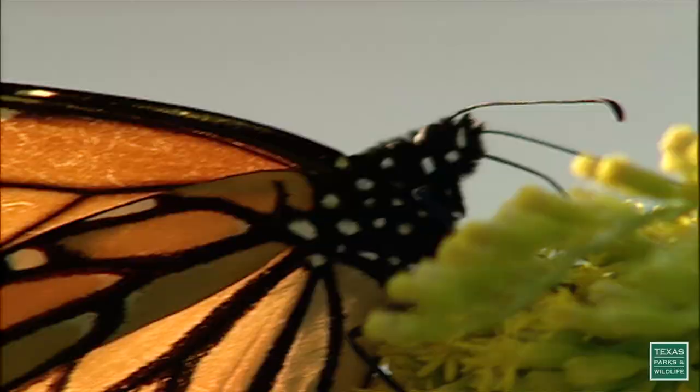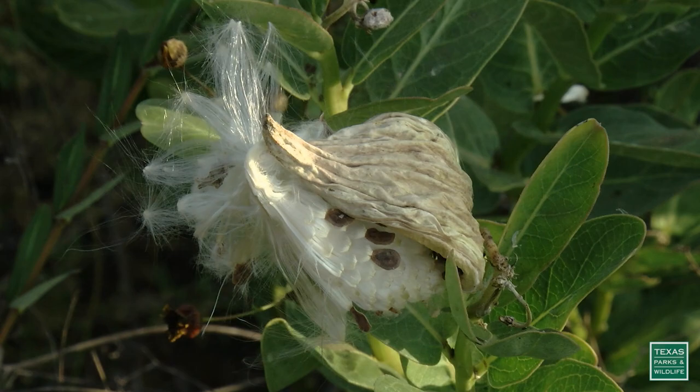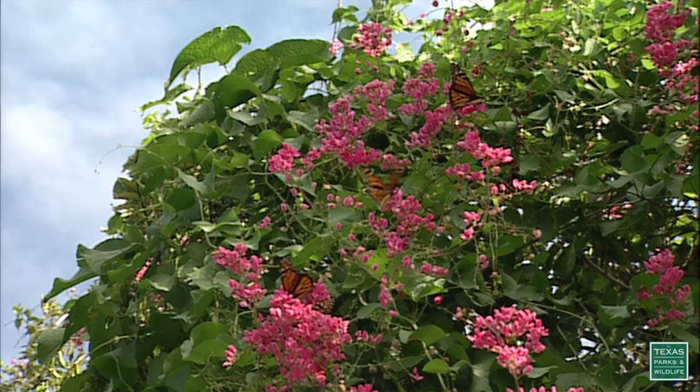The best we can do is to be thoughtful about how we manage land. Do we need to mow all the milkweed? Do we cut down all the flowers in the fall in the roadside ditches, or do we leave some things for those butterflies that are coming back through? And I think the more we understand that, the more we'll be able to do our part.